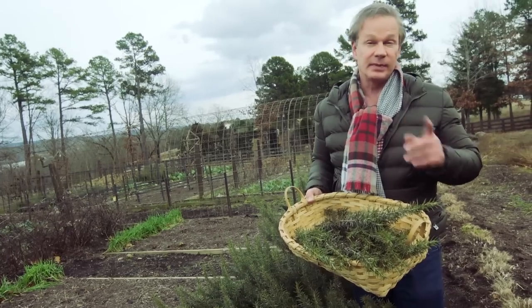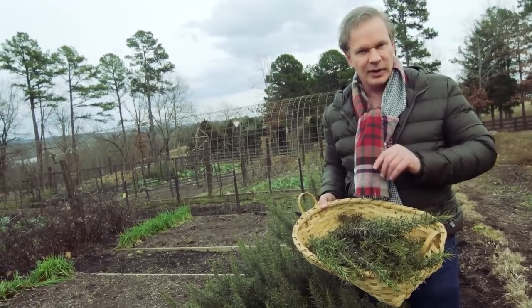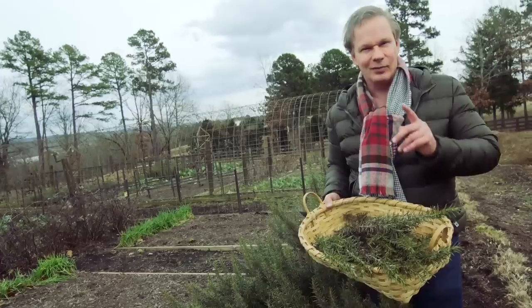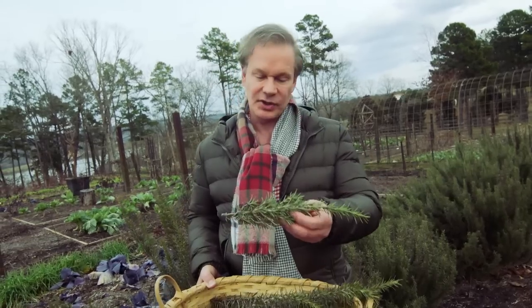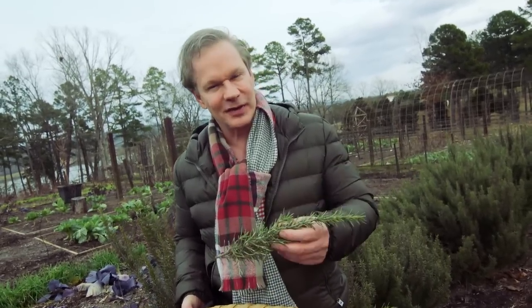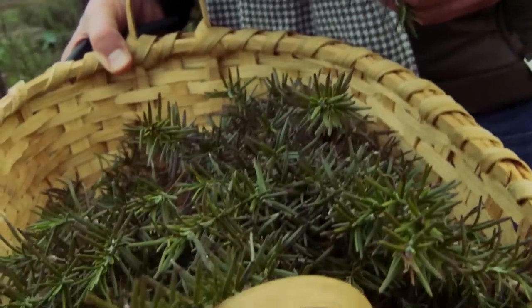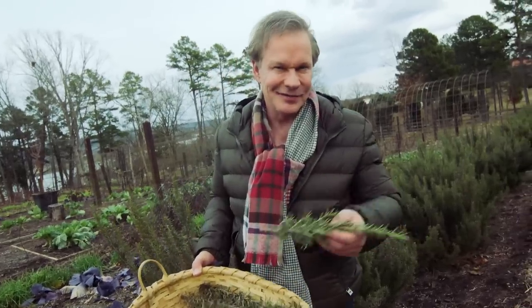You want to make sure it gets plenty of sunlight, but you want to cut down on the water if you bring rosemary in for it to survive from one season to the next. Because rosemary is such an ancient herb with so many traditions and that it's evergreen, it's the perfect herb for holiday decorating. So why don't I give you an idea that you can use in your own holiday festivities?